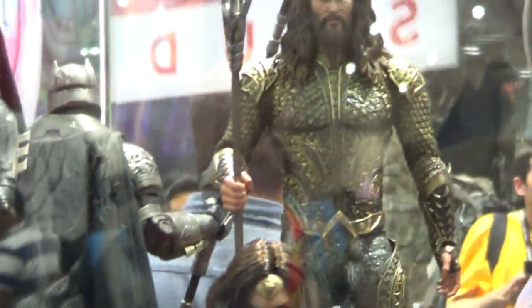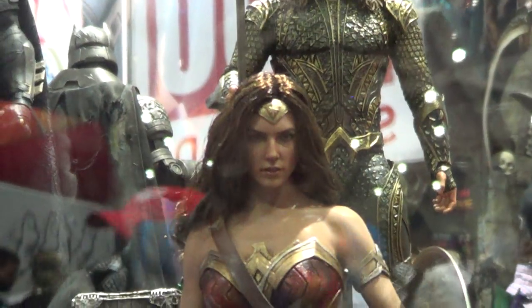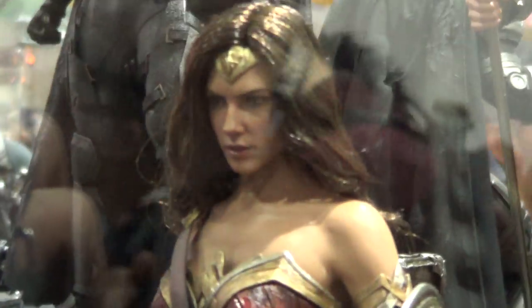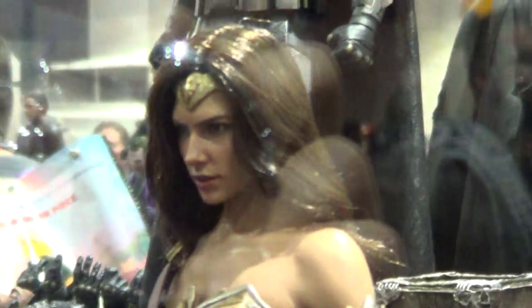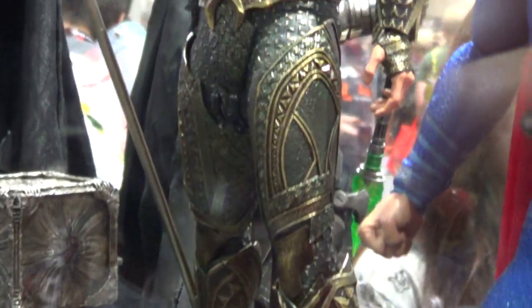Oops, sorry. And then over here we have Wonder Woman, which looks pretty good. The face looks just a little off to me. I don't know what it is. It might be the hair or something, but I think she looks great for the most part. Definitely need to get this one. Go the Gal Gadot. Then we have Aquaman right over here, and this is the Justice League Wonder Woman that we were looking at a second ago.